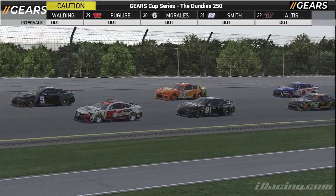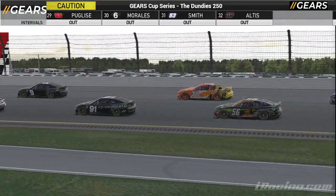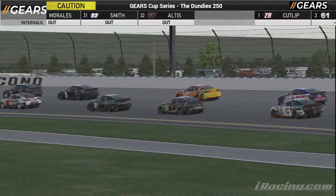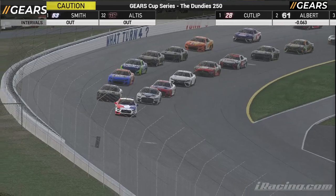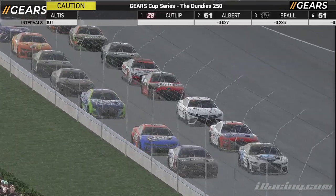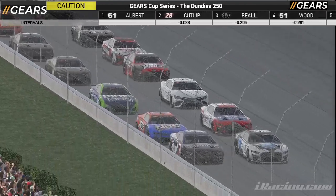I'm not accusing the man of cheating. I'm just making a joke. Well, at a track where aero is so important, aero is going to be very important here. And if he can find a way even to finish in the top five, I will be extraordinarily impressed. We'll see what he can do.